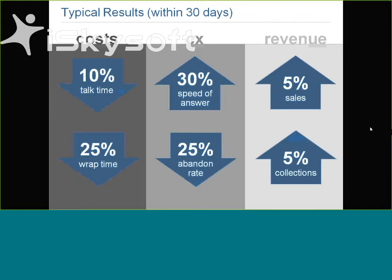And if you have any types of sales and collections, it's almost a no-brainer in terms of the value that you'll get almost instantly in terms of a boost in revenue and collections. Just think of the competitive nature of agents and then supervisors, who many of them used to be agents, right? They have a fire in their belly and want to do well, and if they know where they stand, you'll typically see this instant lift.